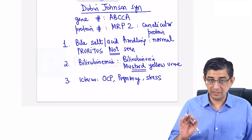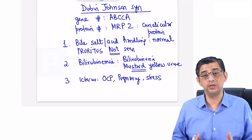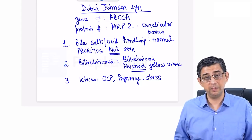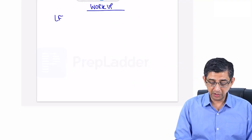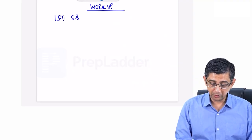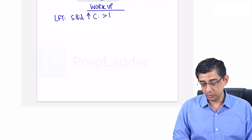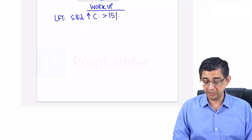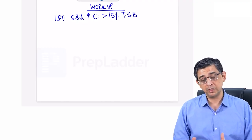I'll repeat the main salient features once again. The patient is developing jaundice. It's going to be a conjugated hyperbilirubinemia, but there's going to be no pruritus in this case. And yes, there would be mustard yellow urine present. Coming to the workup of this particular condition, I'll run an LFT. The first thing I will notice is that the serum conjugated bilirubin is elevated. Remember that in any MCQ, if the conjugated bilirubin is more than 15% of the total serum bilirubin, that definitely indicates an obstructive jaundice case.